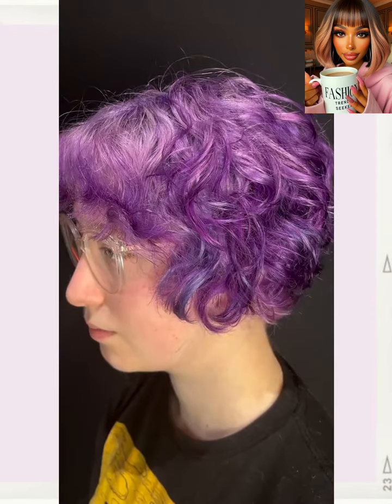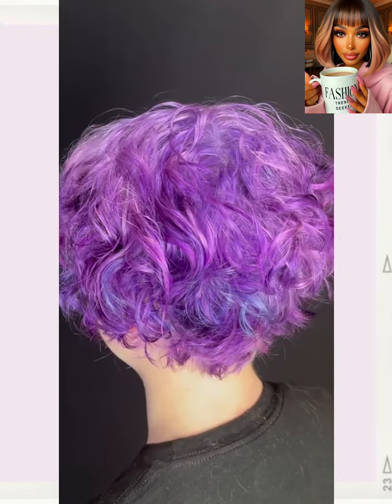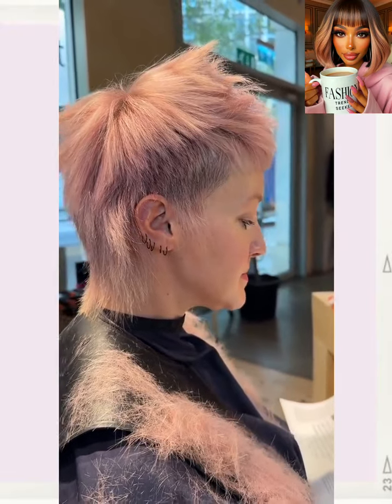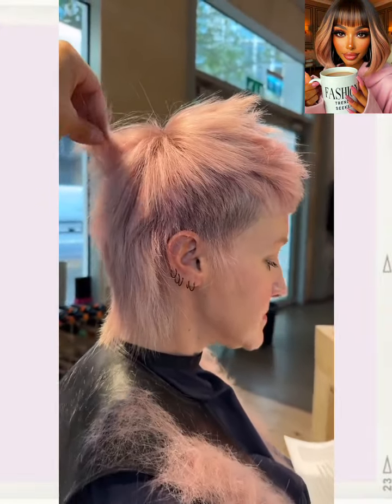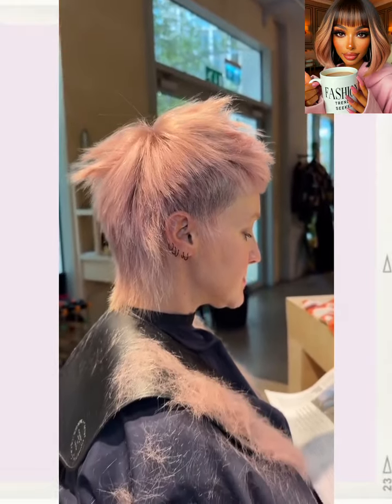Wow, this is a dramatic hairstyle change. And she got a cute pixie bob with a curly texture. Very nice. And then we have like a lavender mullet style. Wow, this is so edgy. I love the drama behind this look. The color, the cut. Very nice.